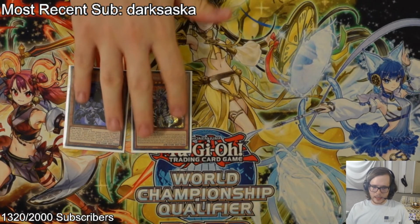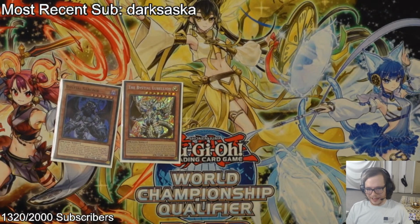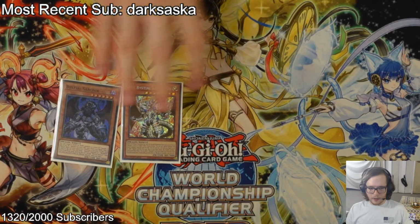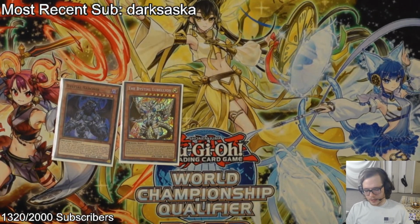In Lubellion, it just sucks when you draw these 2 together. I was doing that a lot this week, unfortunately. However, Lubellion is also just a full combo card. It gets you to Lost and it helps you play through board.